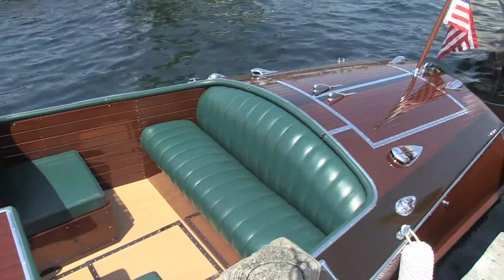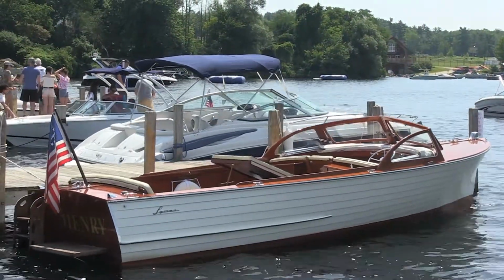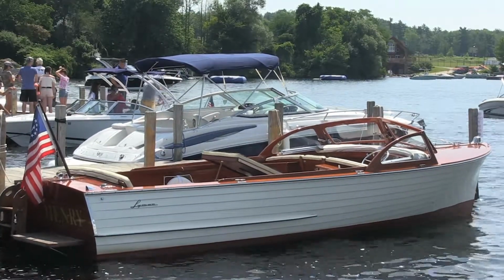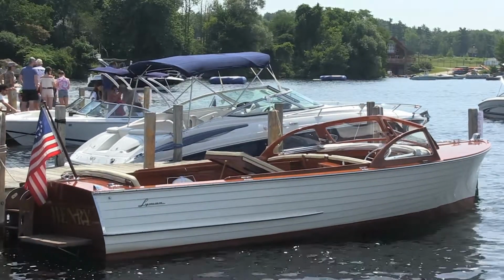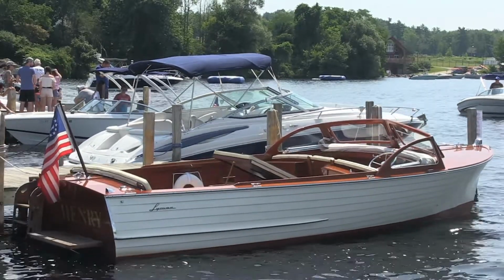Well, here's another Lyman. It was a big day here at the show for Lymans. And this one is a 59 23-footer. Again, we've been talking about the clinker hulls on these. They were made in Sandusky, Ohio. Right. And I think that's where they picked up some of their rough water philosophy, right?